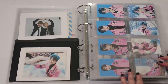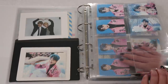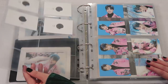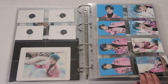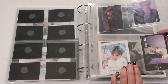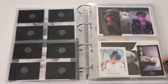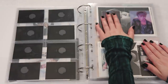But this is the version 1 mini photo cards, which I'm missing 4. I really hope to actually complete this in the new year. I really, really beg. But I do have version 2 done. And again, Wings era is just my favorite, so I want to collect everything. This is Jimin's lenticular in the Wings concept book, which is like my favorite BTS item that I own. I'm debating if I want to do shelf tours or not.